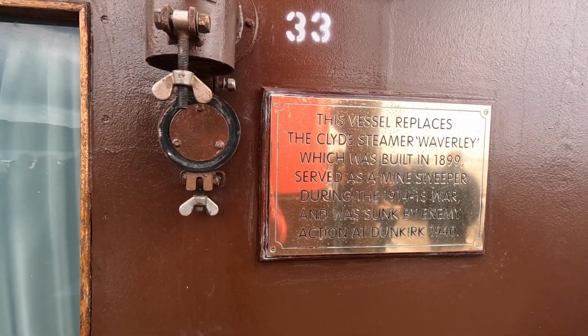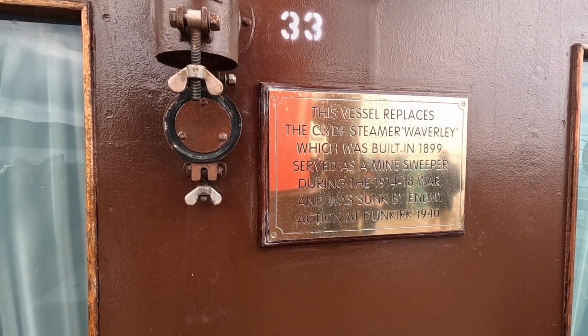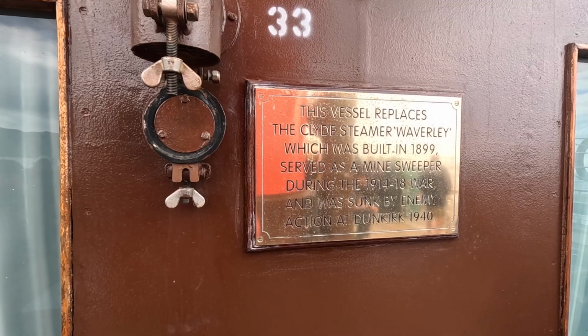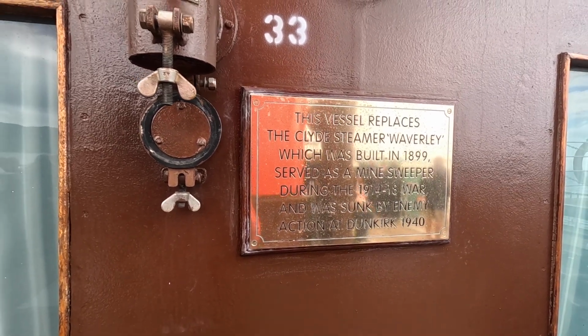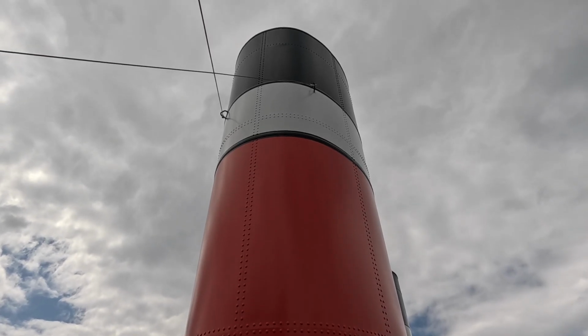There's a wee bit of history. This vessel replaces the steamer Waverley, which was built in 1899 and was used as a minesweeper and was sunk by enemy action in 1940 at Dunkirk. It is a boat with a lot of iconic angles, like those funnels with their red, white and black colour scheme.